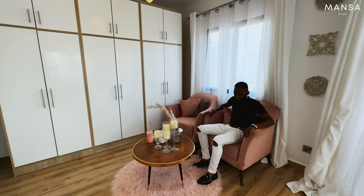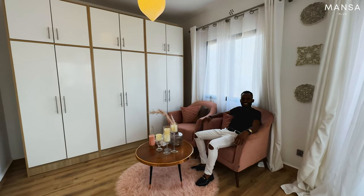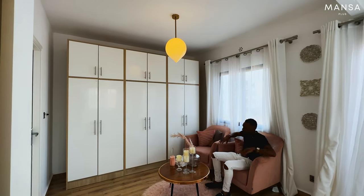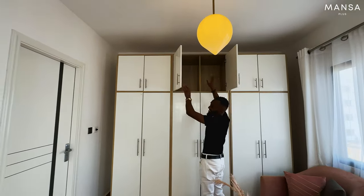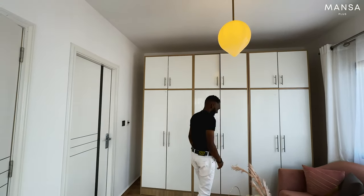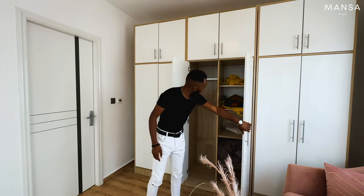I mean, it's very cozy. The bedroom is very cozy. It feels warm just being inside it. It's a very nice setup. And you have your wardrobes, and this kind of wardrobes are becoming common, whereby you can easily reach the top parts. And that's a good part to see. And again, let's see what you have here.